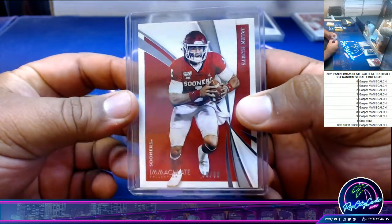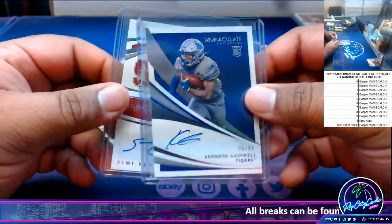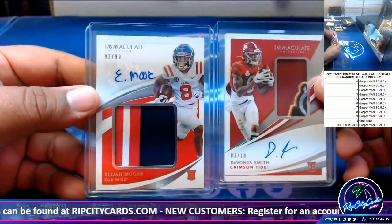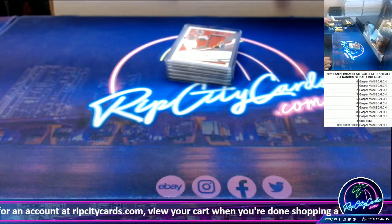So we got the 8th spot there, Jalen Hurts. The 2 spot, Rondale Moore. The 6th spot, Kenneth Gainwell. The 7th spot, Simi Fehoko. The 2 spot, Elijah Moore. And the 3 spot, Devonta Smith. All to Gasper. There you go.